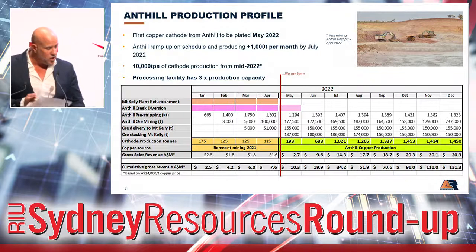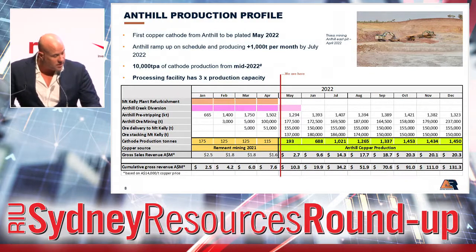ANTHILL production and timeline. Look, the key points to really note on this are the fourth line from the bottom and the bottom line. So the fourth line from the bottom, Thiess commenced mining in January, and you can see we did 175 tonne in January. That's from an existing mining campaign. I mentioned earlier we crushed the first of our ANTHILL ore last week, and you can see how quickly we ramp up. So in June, we're at nearly 700 tonne. By July, over 1,000 tonne.